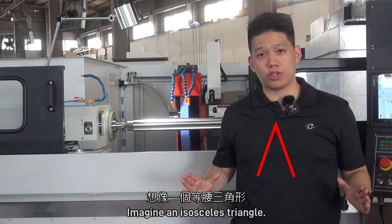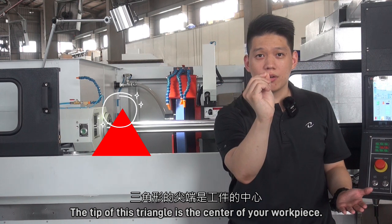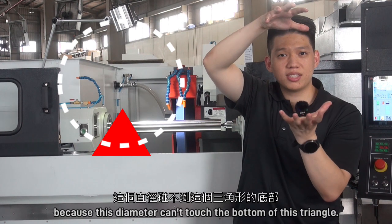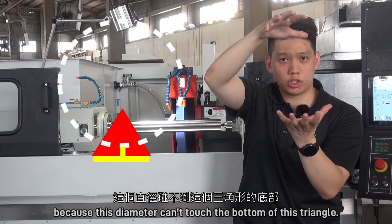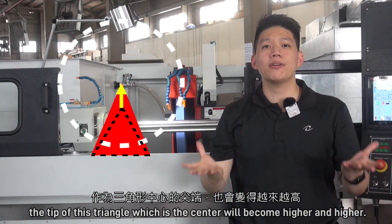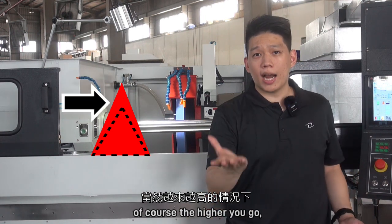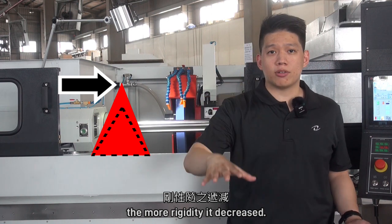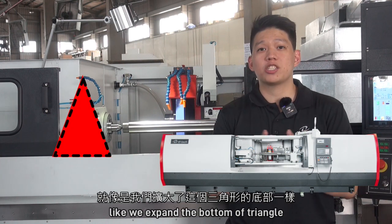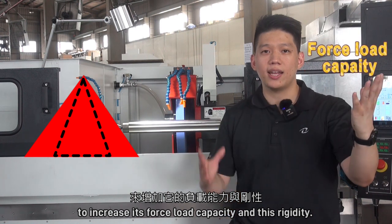Imagine an isosceles triangle. The bottom of this triangle remains the same. The tip of the triangle is the center of your workpiece. As your workpiece diameter becomes bigger, because this diameter can't touch the bottom of this triangle, the tip of this triangle, which is the center, will become higher and higher. If we continually give the same force on the tip, of course the higher you go, the more rigidity is decreased. In this case, we upgraded the machine structure like we expand the bottom of this triangle to increase its force load capacity and its rigidity.